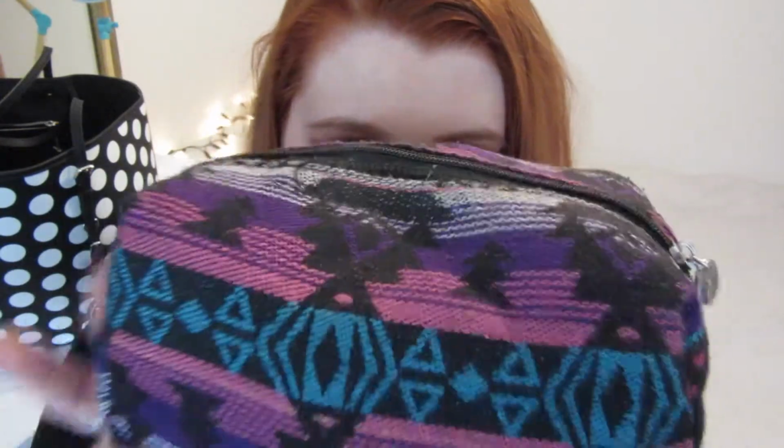So this is the bag. It's just a little Primark makeup bag again. I love this one. I've had it for a couple of years and I just love the print. It really makes me feel like I'm going on holiday. So I just use this. It's a fabric, and then on the inside it's a wipeable material, so good if anything spills. So let me show you what's in the skincare bag that I will take away.